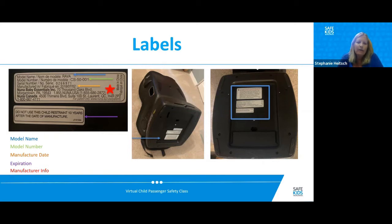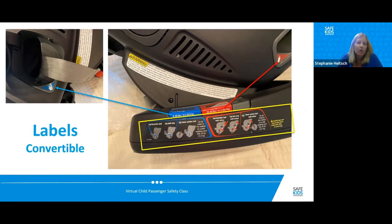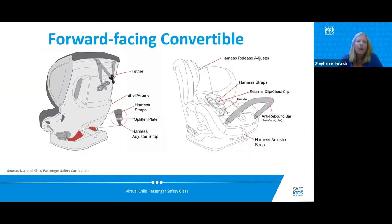On this new Narava, the labels can be found on the bottom of the seat. Many seats use color coding labels to separate rear-facing from forward-facing belt paths, weight limits, and much more. For this seat, all the blue labels indicate it coordinates with the rear-facing installation, and the red labels are for the forward-facing installation. Car seats mostly have the same parts, so we will discuss the common parts that you may see across all brands of seats.